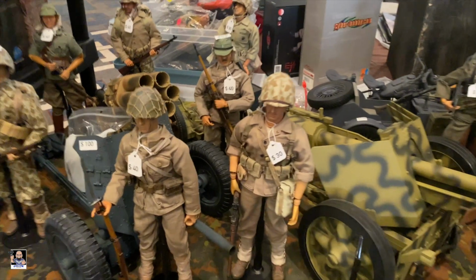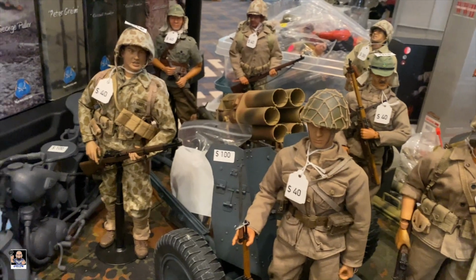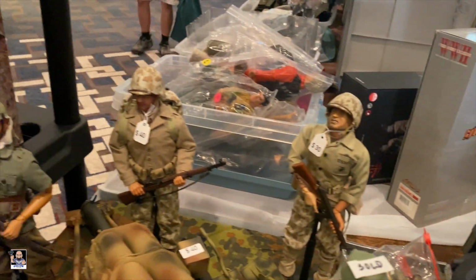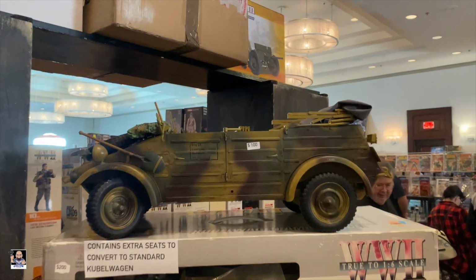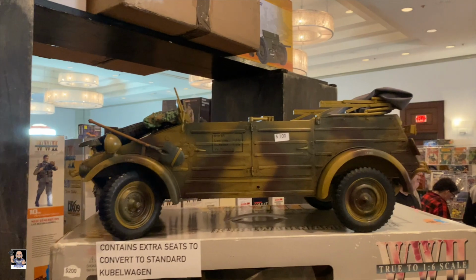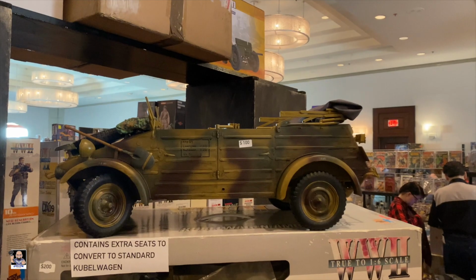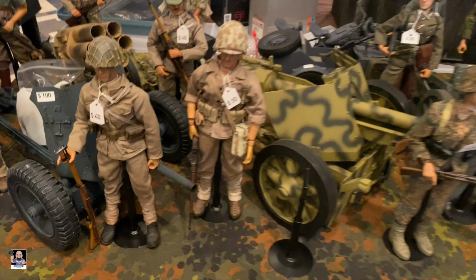These are actually some pretty good prices on these figures. Not bad at all. $30? Yeah. Motorcycle. There's a Marine back there. All right, I may have to do some purchasing here because that right there is actually something I've been looking at. And there's a guy I've been talking to on Facebook. He has one. So I don't know. We'll see. But I dig it.